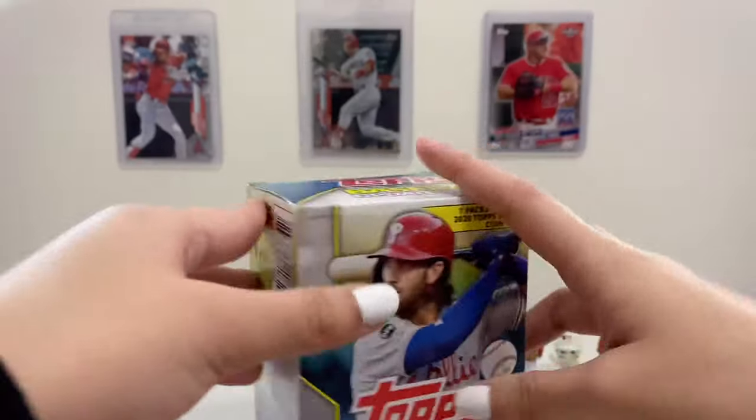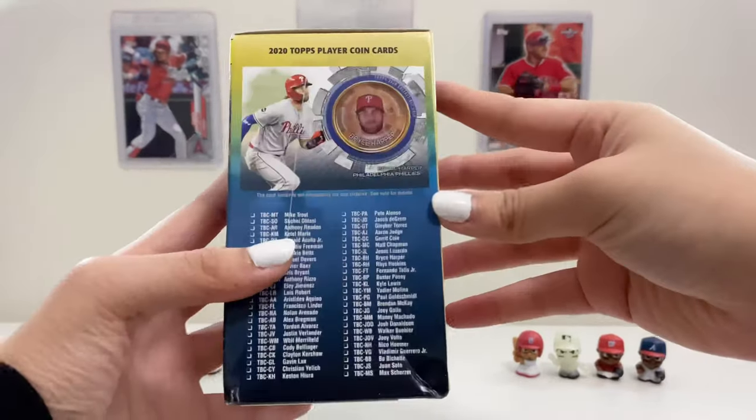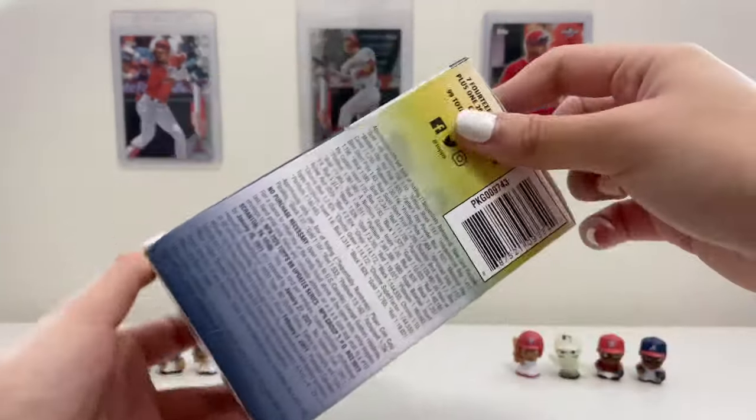I got this blaster box from Amazon. As you can see, that's the digital tag code thing, I guess you would call it. And may I say that I wasn't expecting to get this today.